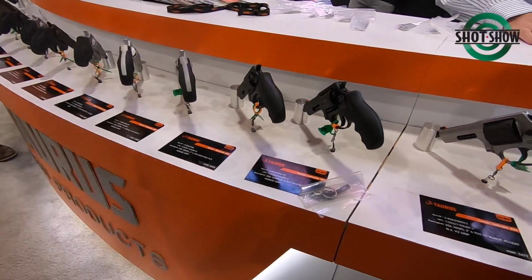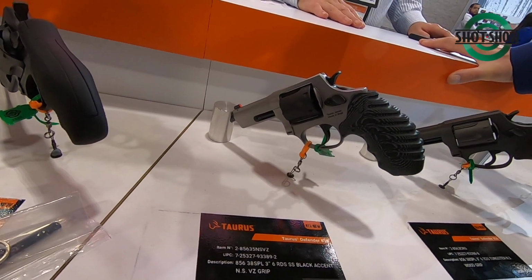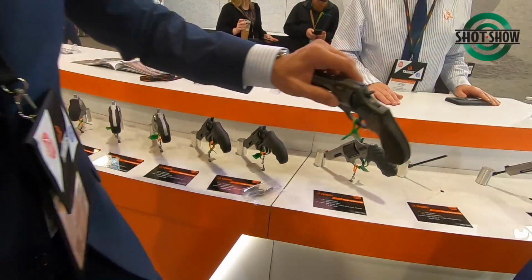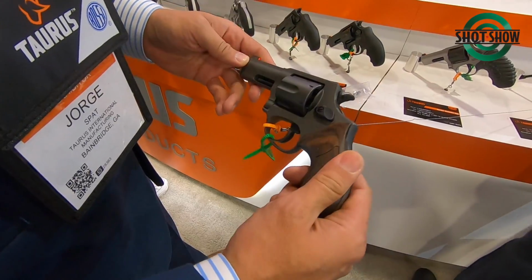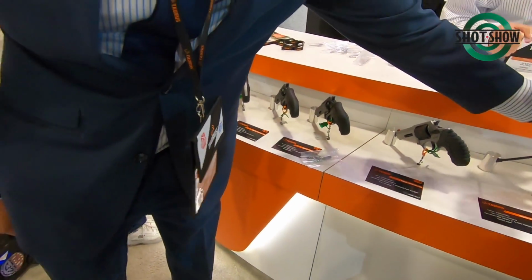And then we have the two-tone with a VZ grip, and our kind of a fancier model, which is the, let me try to grip this. We have this nice tungsten Cerakote, night sight, and a nice fancy wood grips. So these are basically our lineup of new products for the Taurus brand this year.